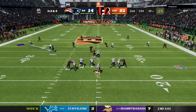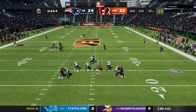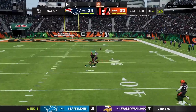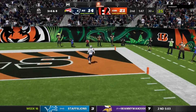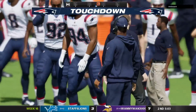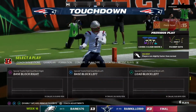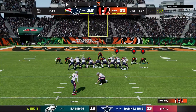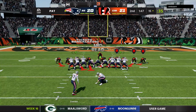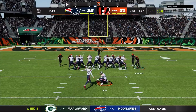Throwing his Carr on third down. He'll go up top here for Hamler. And that's caught inside the 30. And all the way in. Touchdown, New England. KJ Hamler. Touchdown number 15 of the year. And the Patriots are within an extra point of tying this one up.